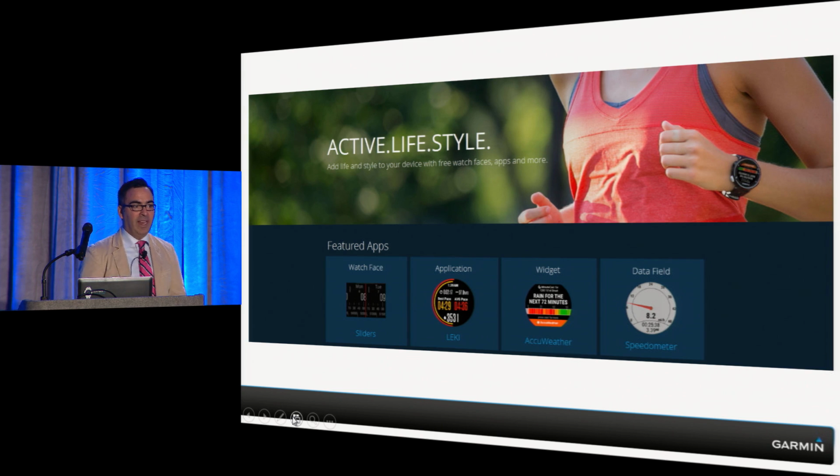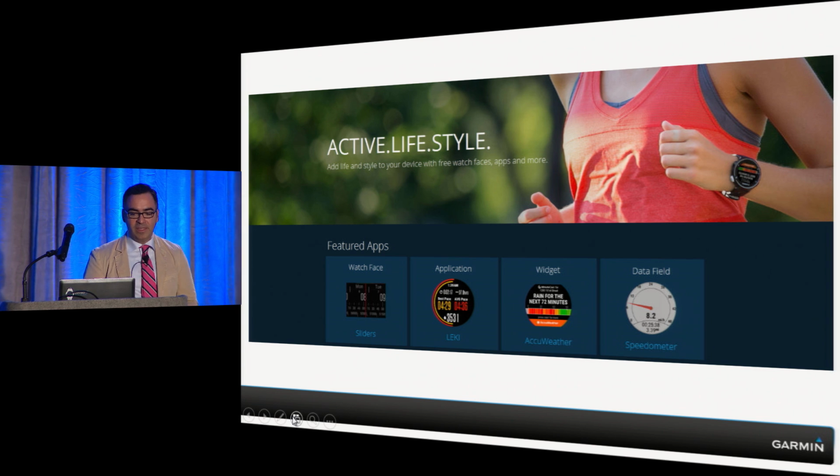Finally, we had to create a Connect IQ marketplace. It allows third-party developers to share creations with Garmin customers. Currently, the store is not monetized. So it was a place where, using our SDK, you could build an app, and then you could upload it to this marketplace, and then all users of those devices could have it available for download.